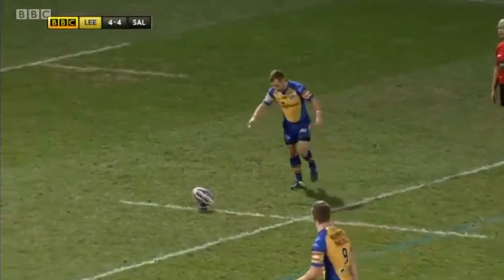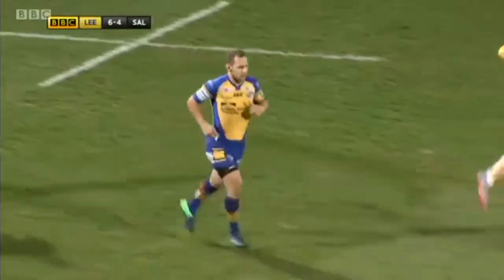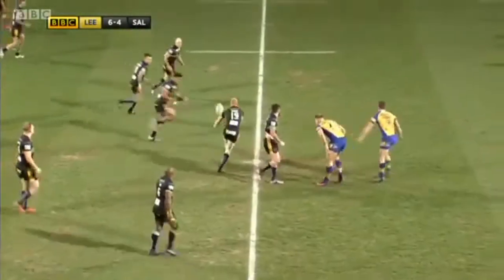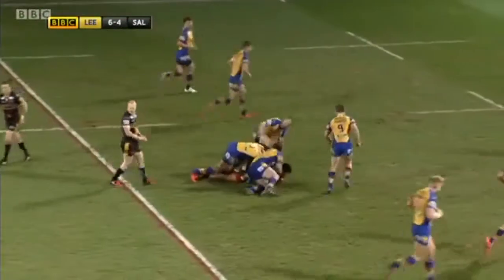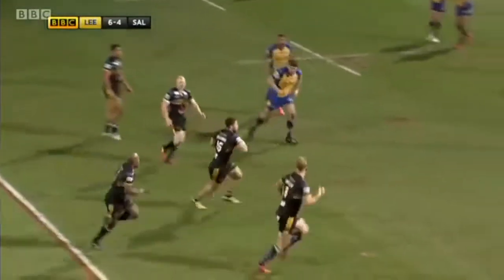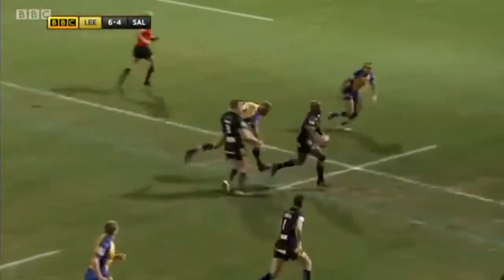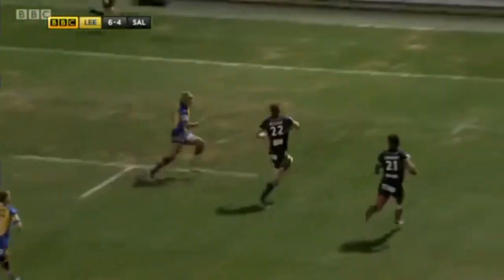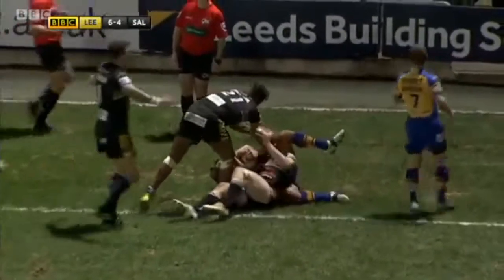Neither of the opening tries were converted, but Rob Burrow was on the mark with a penalty a few minutes later to nudge Leeds ahead. But again, Salford hit back. After spells of pressure on the Leeds line, forcing the home team into some great defensive work, eventually it paid off for the Red Devils, with Robert Louis' show and go opening up space for Chris Wellham to score. Again, there was no conversion, but Salford had a 2-point edge at half-time.